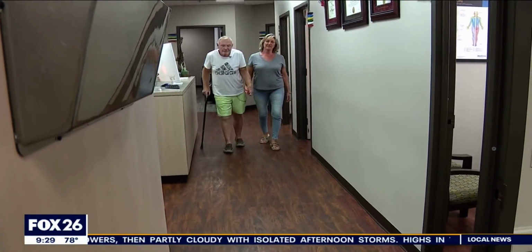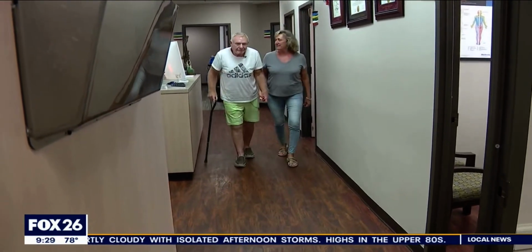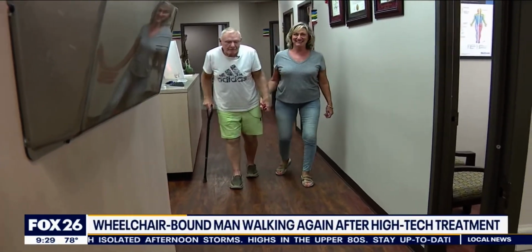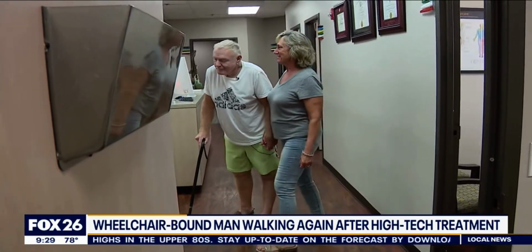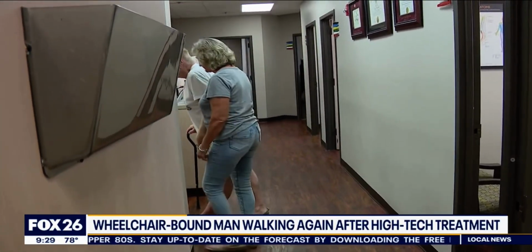For a while, then a walker, but he is the first in Texas to try a new therapy that has him back on his feet again. Jack Pennington can't believe he's walking again. Many doctors told him that was a pipe dream after he was seriously injured in a car accident and underwent double knee replacements in 2008.